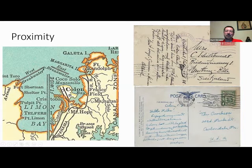Now this second one here, again, has a Cristobal Canal Zone postmark. But it's got the Panama stamp on there, and they just ran it through the post office in the Canal Zone. But it was going to the U.S., so it was probably just as easy to throw it into the bag of mail going to the U.S. versus throwing it in the bag of mail that needed to go across the street to the Colón post office.